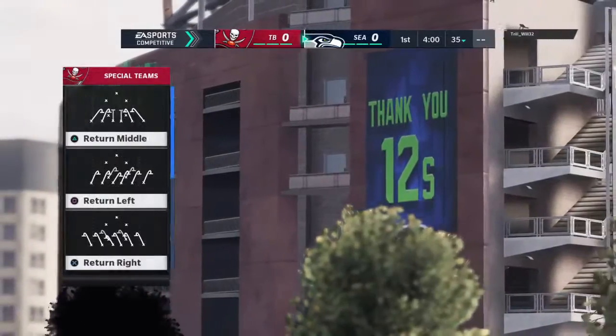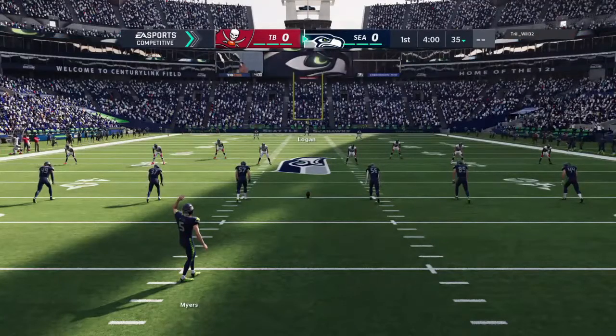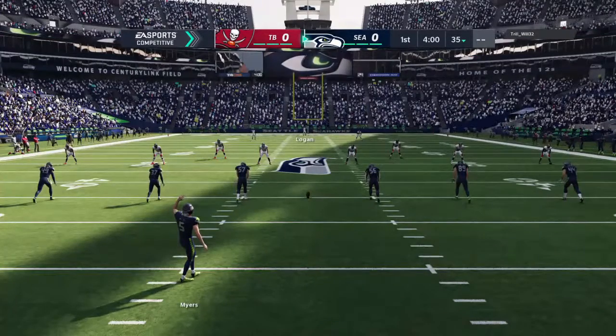This was the scene a moment ago as the home squad came out of the tunnel, and it was just absolutely deafening in this building.